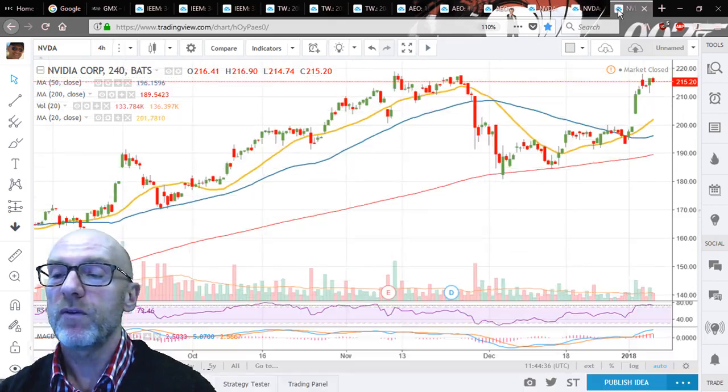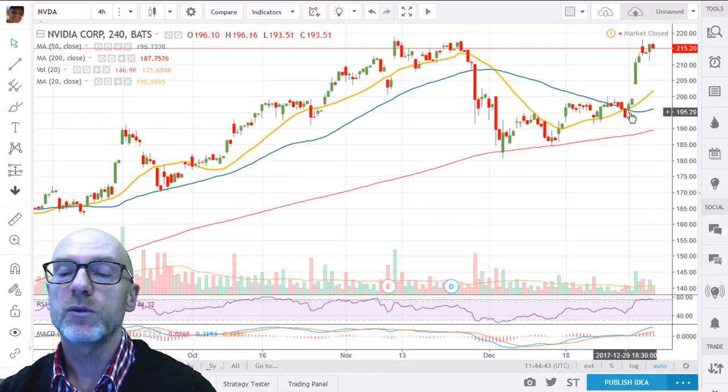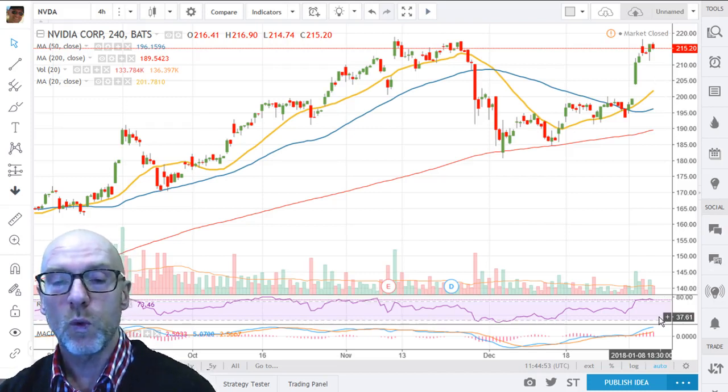And on the 4 hour, you can see the break up. We didn't get a golden cross 20-50. The 50 was still moving down, but they will be supportive as they will be both moving up. RSI again positive, and MACD positive as well.